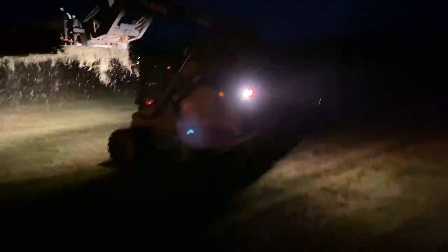So it is going on 10, and we are finishing up loading the small squares that I baled earlier, and we just left them to go big square. So we're finally catching up. It's gonna be a long night, but that's okay. It's supposed to rain the next 4 or 5 nights, so we'll catch up, hopefully, on some sleep.